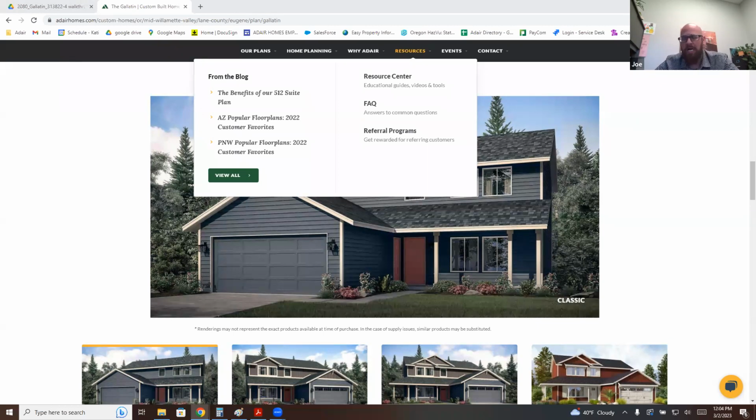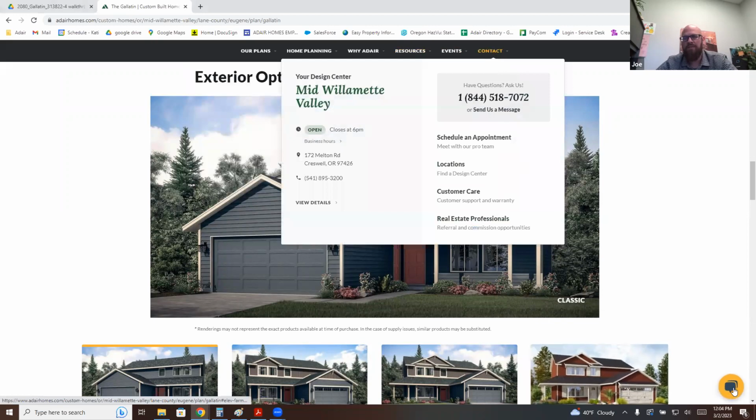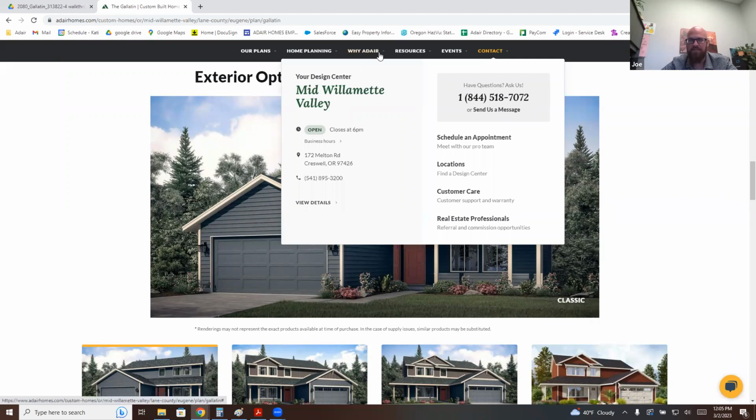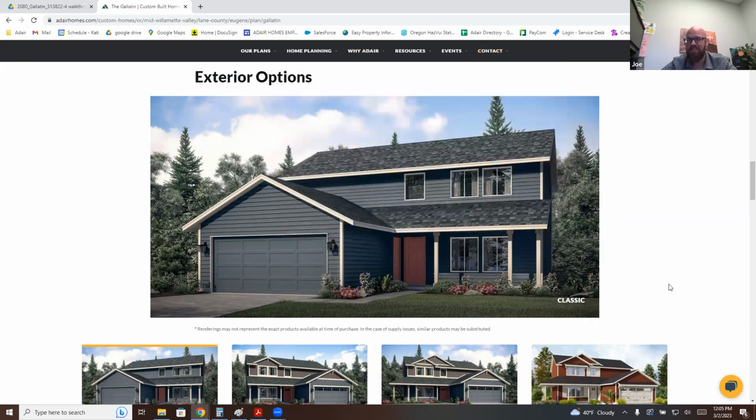In addition to that, I like the contact section, because you've got access on the bottom right corner of Katie's screen to the chat, and we've got some phenomenal folks that are ready to help and serve, answer any questions, get you some general information and set you up with an appointment with somebody like Katie or myself. If you're curious about what locations we service, or if you have any customer care questions or needs, we're there to support you. I like the home planning. We'll get into that as we go through this home today, because we're going to be covering a lot of things and we don't want to overwhelm you within the first 5 minutes, but I'll turn it over to Katie so we can start getting things rolling.